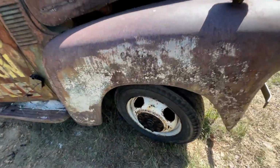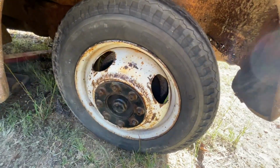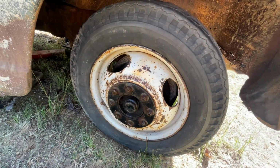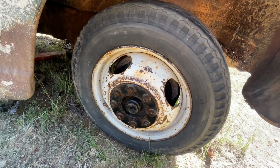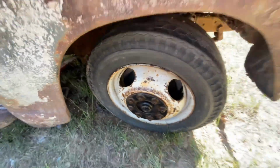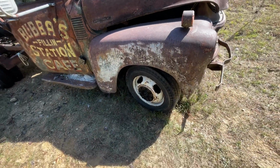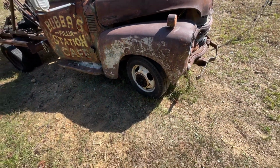If you know what these plates are for, put something in the comments, please. I don't know what they're for. I don't think they're factory. The tire shop guy said one of these wheels was a Ford wheel. Maybe that's what these are for, to hold all kinds of different manufacturer wheels on. But I've never seen them before.